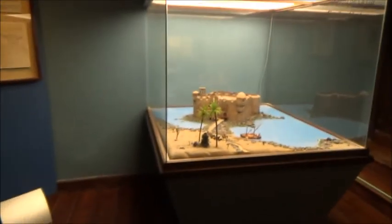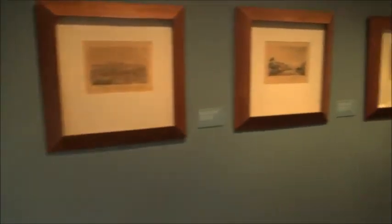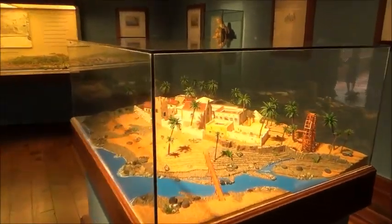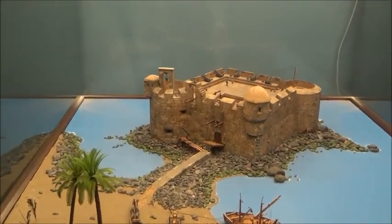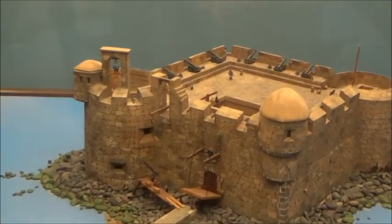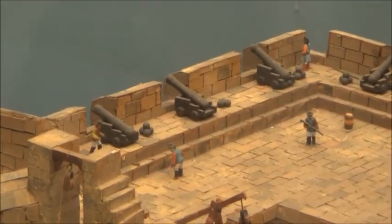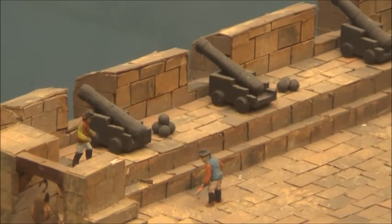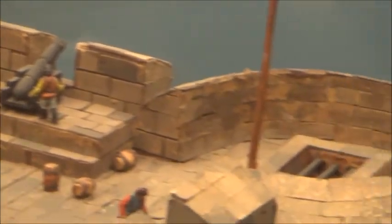There was a perimeter wall that prevented the areas of Vegeta and Triana from expanding northwards, therefore forcing the city to expand inland. You can see here the attention to detail again is amazing in this museum. Look at this. The cannons are really displayed very well for the defense. You can see the soldiers here, very well made.